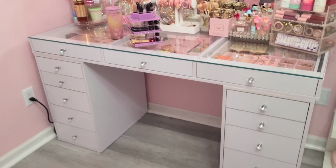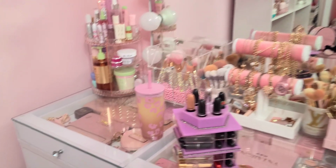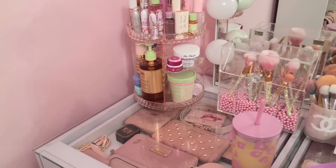Okay, so that was all of my makeup drawers. I hope I went in depth enough for you guys. I hope you enjoyed this vanity tour.